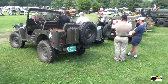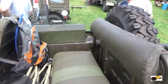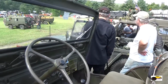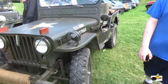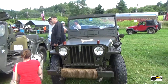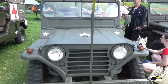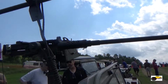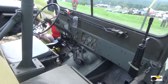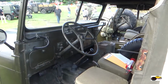Here we get into a whole bunch more of the Army Jeeps. These few, I'm not sure whether they are Jeeps, Ford Jeeps, or what, but again, amazing vehicles, and I'm so happy that the people brought these out for everyone to enjoy. Look at that 50 cal machine gun right there. Another Medic Jeep.